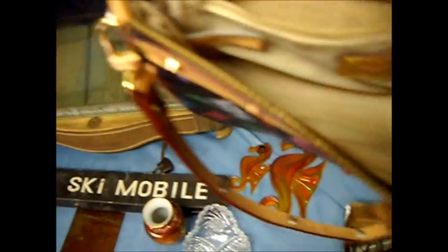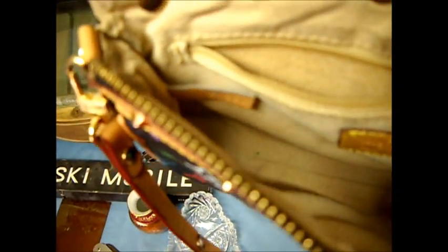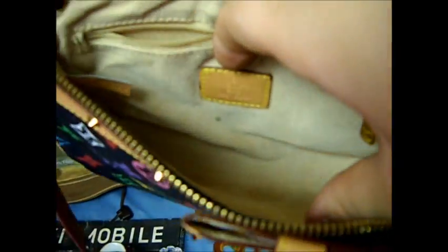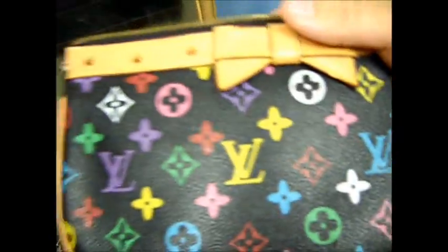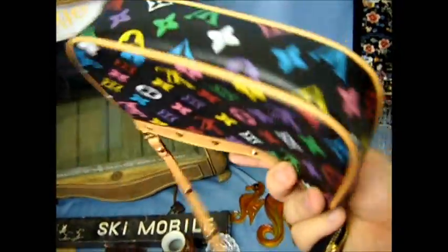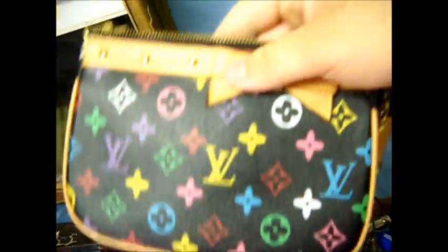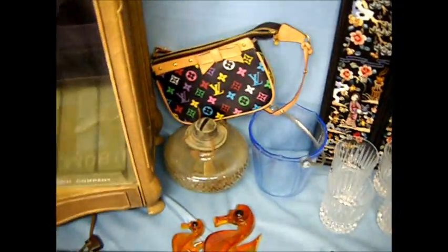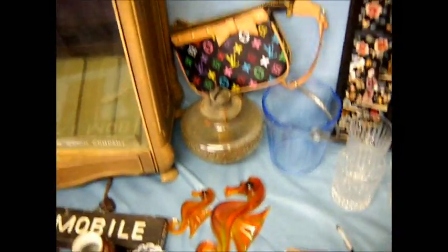Inside you got the Louis Vuitton, and then there's a date code in there on the little strip of brown. That's a piece of leather, and that's a date code. And right in there it says Louis Vuitton. It's been used, but it's just a nice little purse. This was $5. And even if it isn't real, I could probably give it to my girlfriend and she'd love it forever. So might as well take a chance. If not, I'm going to make her happy.